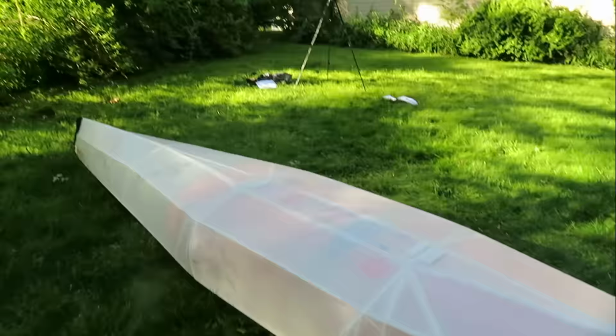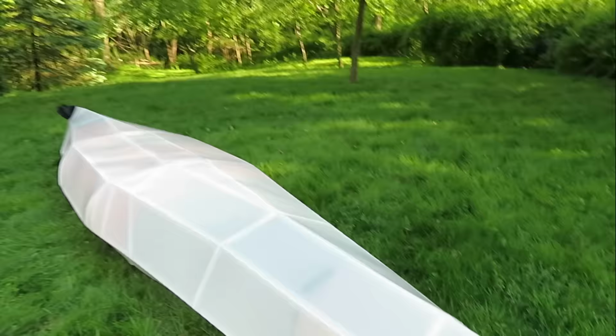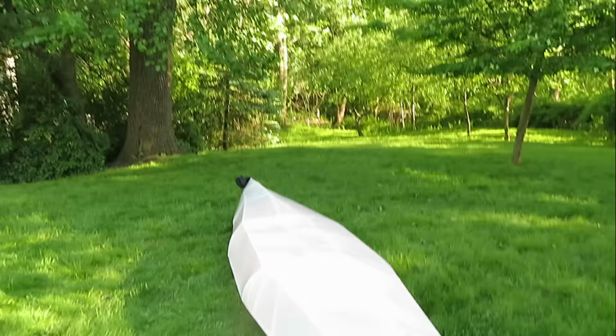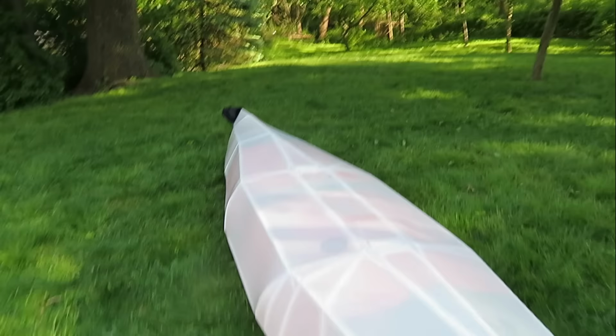It has a lot of chines, which are angles. An experienced kayaker is going to want to look at this and understand it. I hope this is visible in the video, because this is what's important on a kayak. My impression here is, great boat on the rivers and lakes, bays, stuff like that. You're going to have a real blast with this boat.